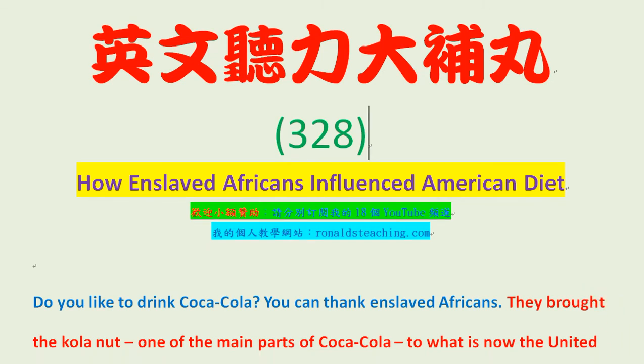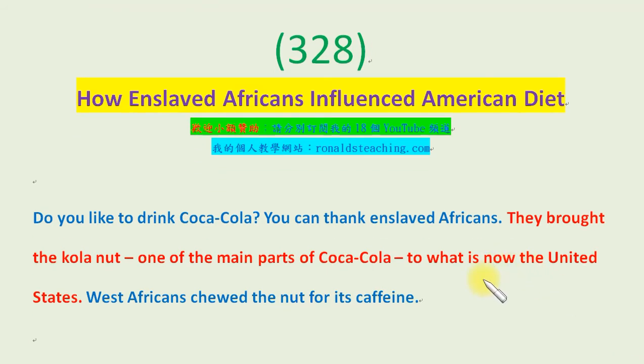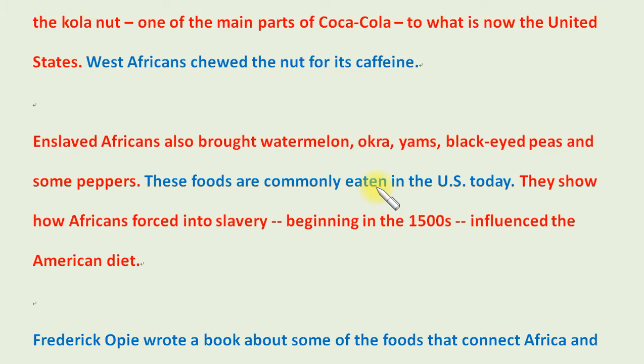Do you like to drink Coca-Cola? You can thank enslaved Africans. They brought the cola nut, one of the main parts of Coca-Cola, to what is now the United States. West Africans chewed the nut for its caffeine.